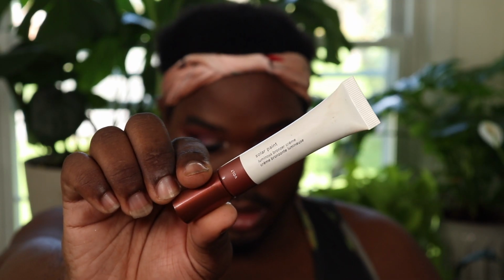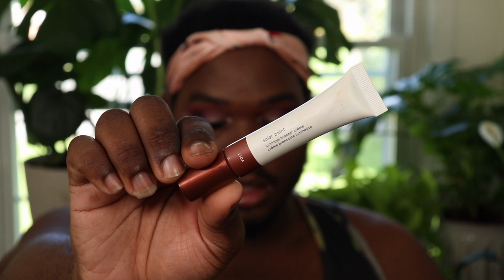So moving on to bronzers, one of my favorite categories here. I'm telling y'all, of these next 3 products, one of them might shock you because I haven't talked about it online. I don't think I've used it in any of my Instagram posts. I'm talking about the Glossier Solar Paint Luminous Bronzer Cream. When I tell you this bronzer looks like golden hour in a tube, oh my god, it's so beautiful.